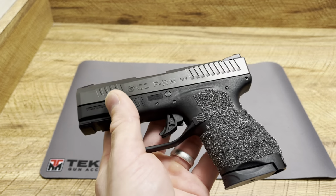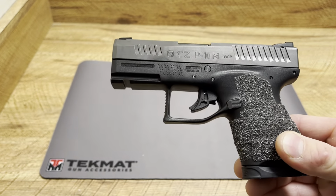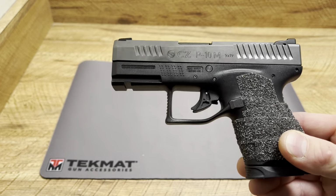Taking the kids to the park, going on a walk, running to the store. This is a great option to have. Like I said though, you just got to get used to that trigger. So is this a terrible handgun? I don't know how people could say that for only $230.